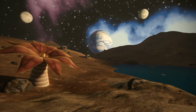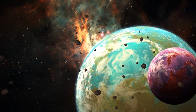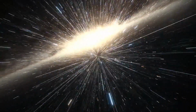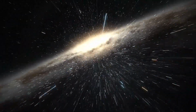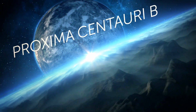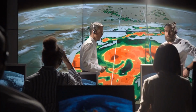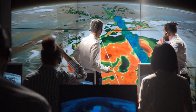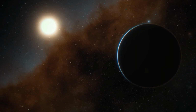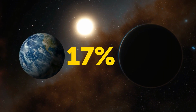But what if we could explore exoplanets? Those are planets that travel outside our solar system. If we manage to get so far away from Earth, maybe we would reach some potentially habitable worlds. It could be Proxima Centauri b. It's the closest to Earth exoplanet, and recently, astronomers have found out that this world might resemble Earth even more than they previously thought. It's only 17% more massive than our home planet.